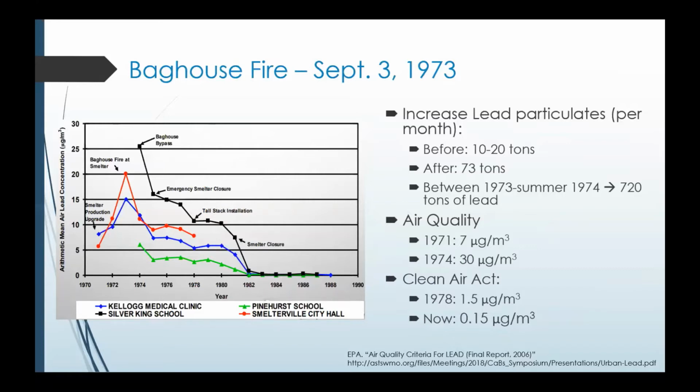In 1971, the air lead concentration was 7 micrograms per cubic meter, which increased to 30 micrograms per cubic meter in 1974 after the fire. The Clean Air Act set a limit of 1.5 micrograms per cubic meter of air lead concentration, which has since been lowered to 0.15 micrograms per cubic meter.